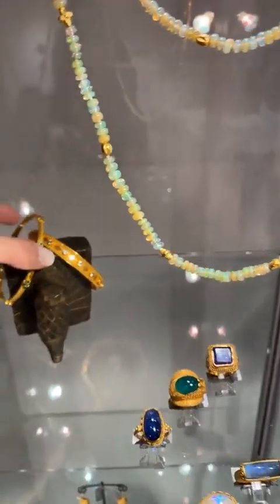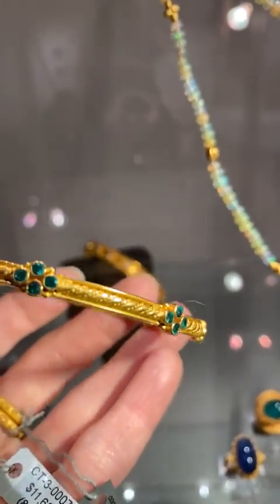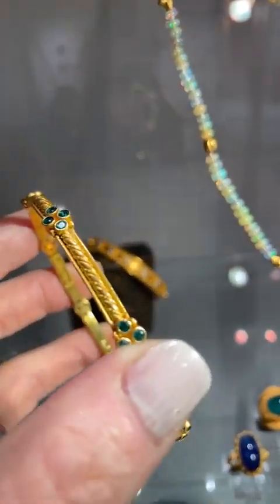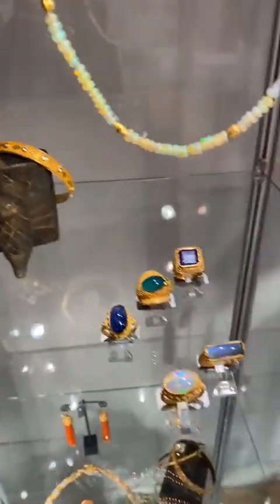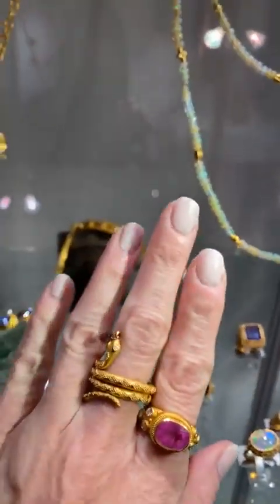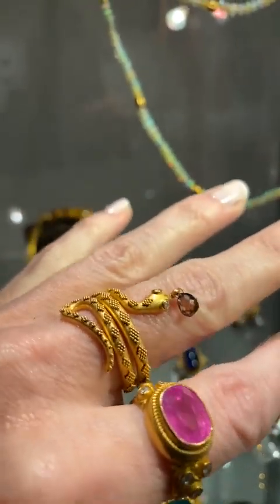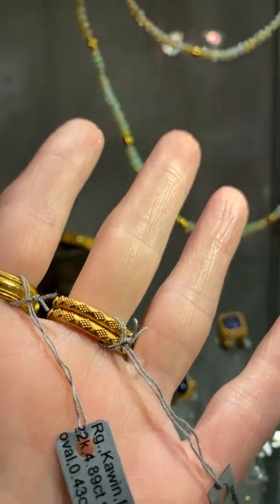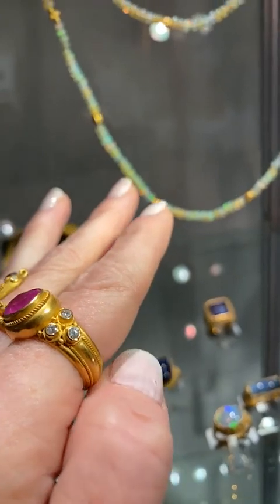Her work is just gorgeous. Here's a bracelet with beautiful wire work and granulation and emeralds, all bezel set, and just gorgeous on the wrist, stacked with other bracelets. This one with diamonds. And what I love mostly are her rings. They're just incredibly comfortable on the hand. I have two on. This one with the snake motif and the diamond from the mouth of the snake, granulated all the way around the shank of the ring in this diamond pattern. And we have a beautiful pink sapphire with diamonds along the side, this twisted wire work.